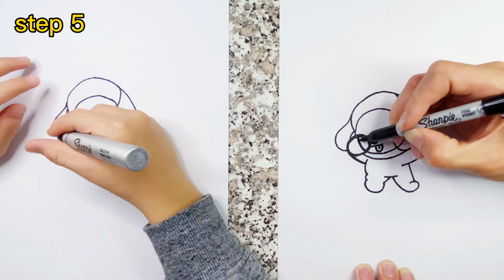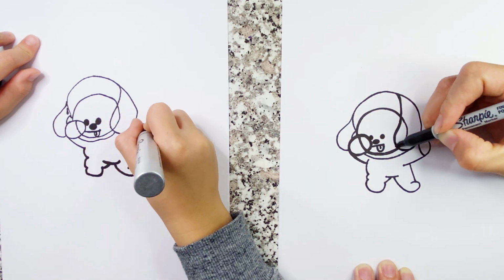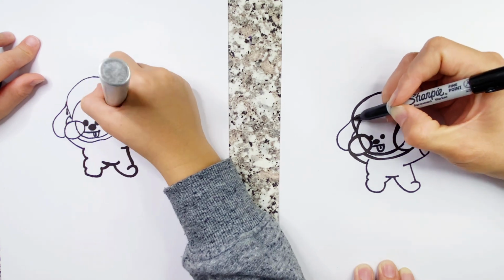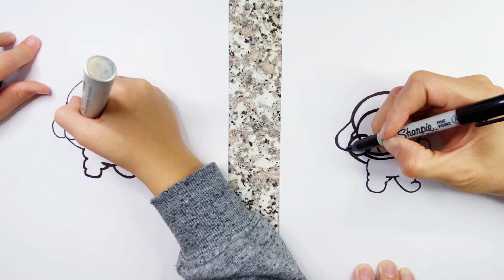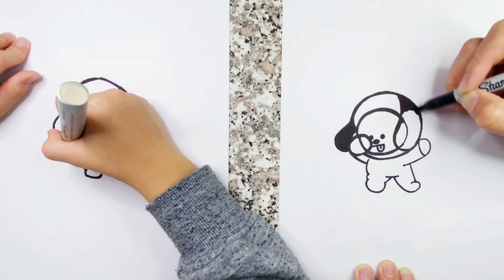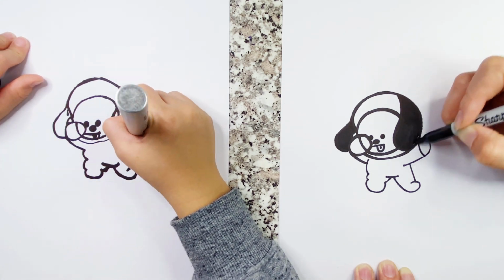Step 5. Tracing the outline and fill black ink for his ears. Until one day, Christmas came, when Chimmy made a lot of snowmen on the rooftop. Chimmy ran around the snowman and played the harmonica. But after all, no one wanted to be friends with it.